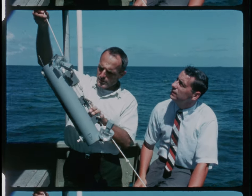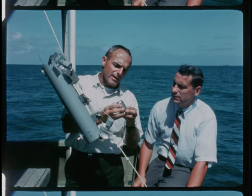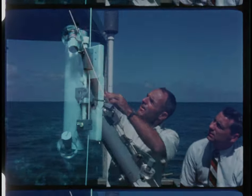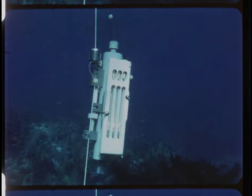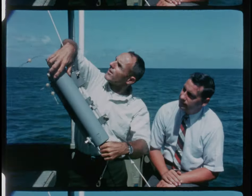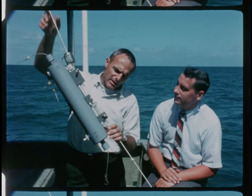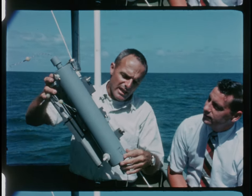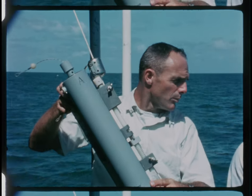When it reaches the proper depth, the man on the surface takes a heavy weight like this, called a messenger, and he puts it on the line, and then at the proper time, he lets it go, and the bottle closes. The water is now trapped by 2 plastic corks inside of here, and the whole line with the bottle is drawn up from the ocean, and then the scientist taps the water off into a beaker, and he can study its chemical composition, salinity, or any other factors that he wants to.